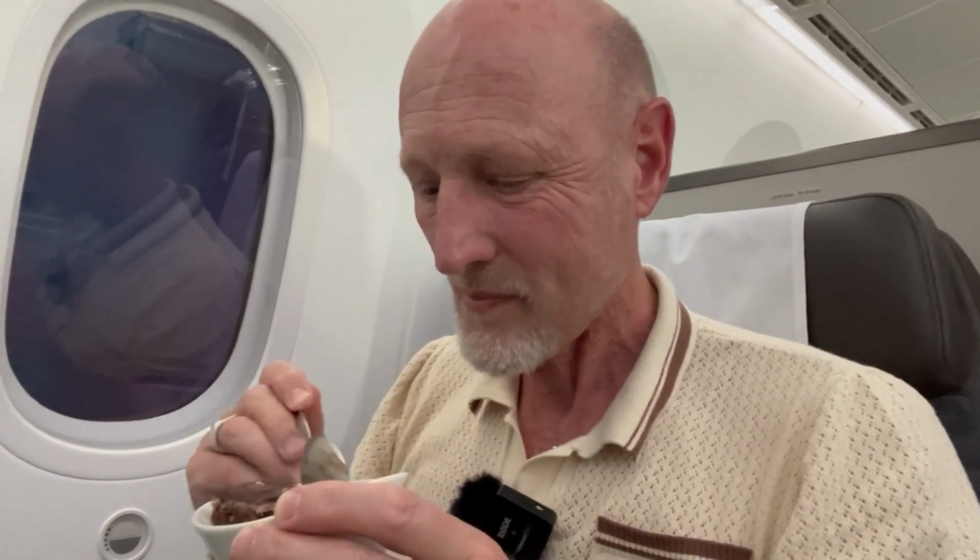Well, I was mistaken. The entree, in fact, is the main. The explanation is it's a very short flight. So I'm enjoying my dessert. And then I'm hoping to set one of the seats up in its lie flat bed configuration, just to see what it looks like. The dessert's very good.